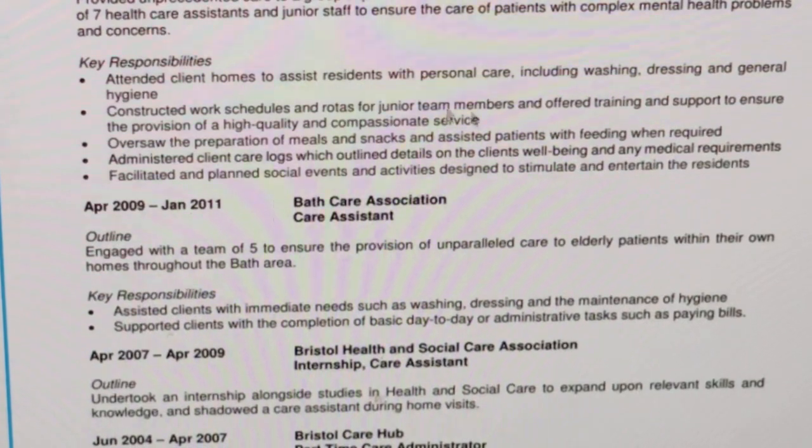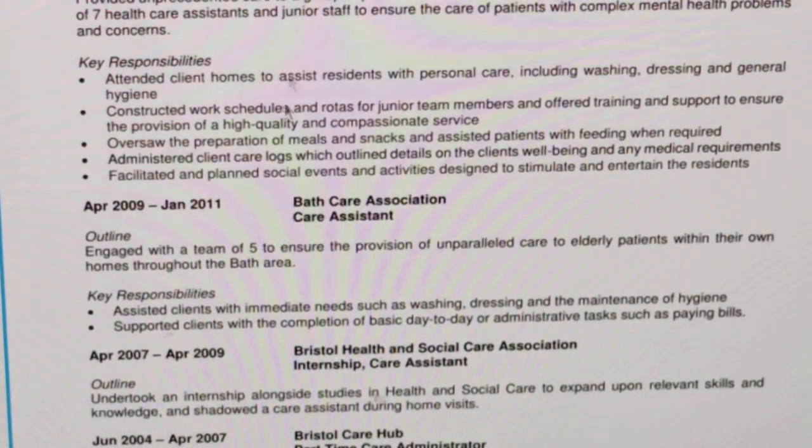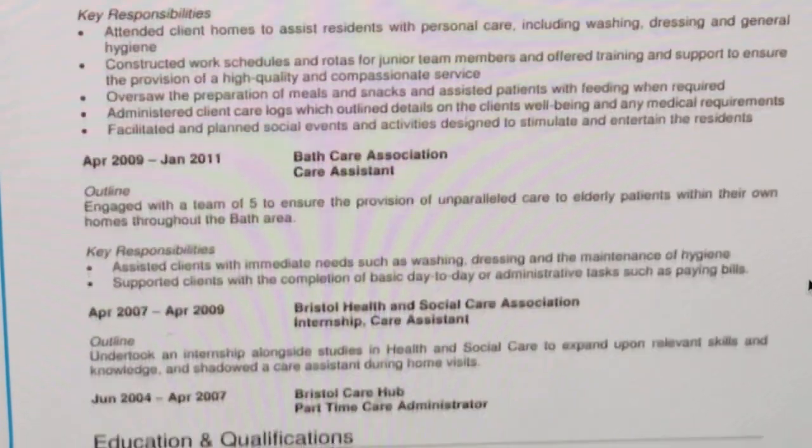Try to make sure that everything on your CV is tailored to what the job advert is all about. So if you come down below, you can see that she has done the same thing. So all her work history is on this page. So if you go down, you see almost everything about Sarah.